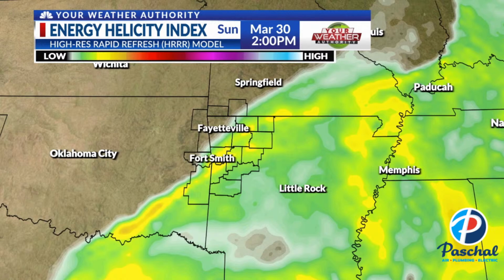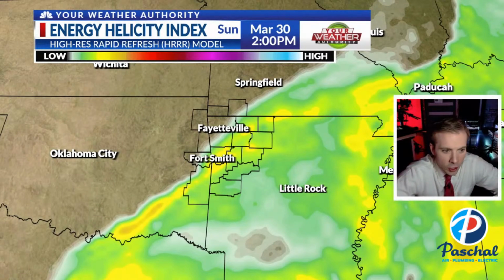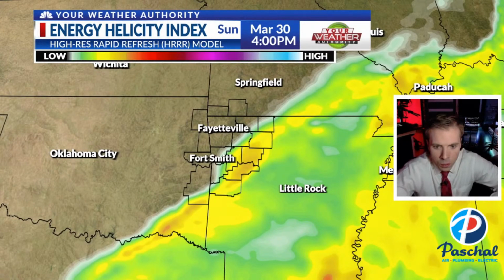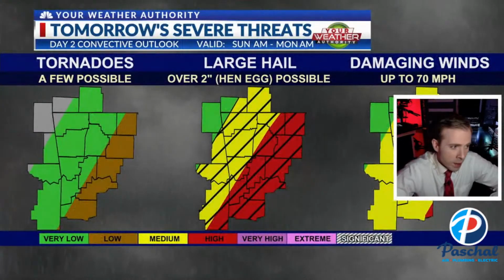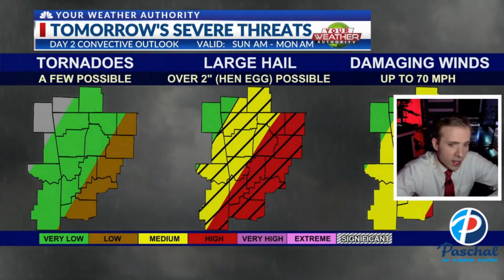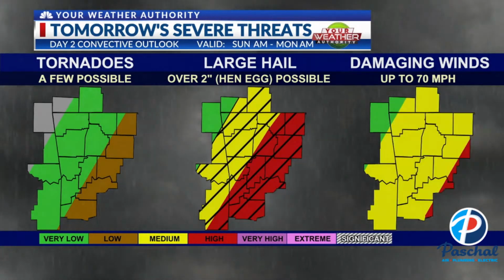Here's the Energy Helicity Index. This is a measure of the instability along with the tendency for an updraft to spin. So it's kind of a combination. And when we see the colors getting a bit darker like that, those are the ingredients for rotating storms. So hail, tornado potential, damaging winds, those will be there, along with that front serving as the trigger mechanism for those storms.